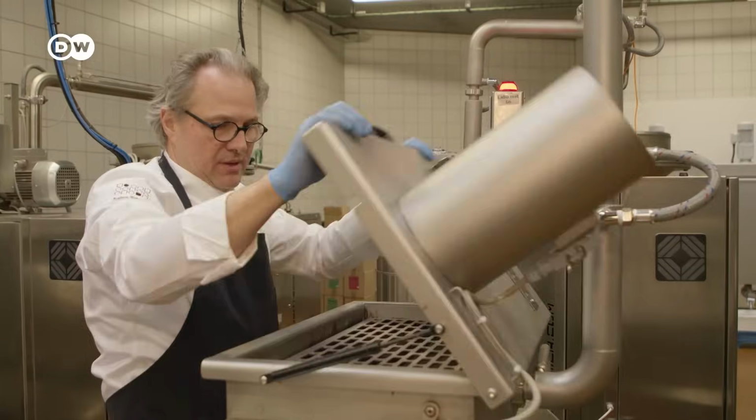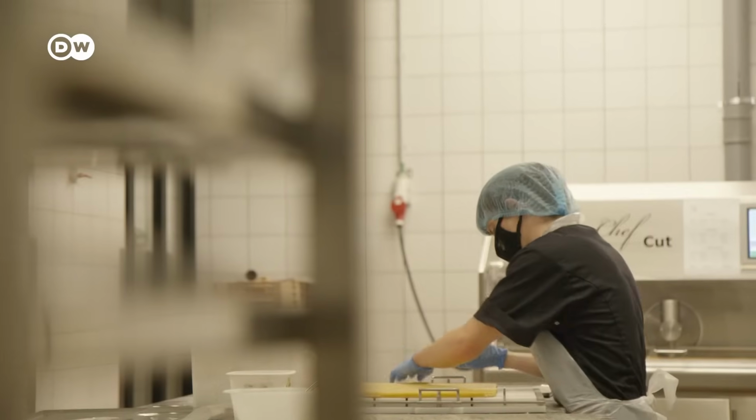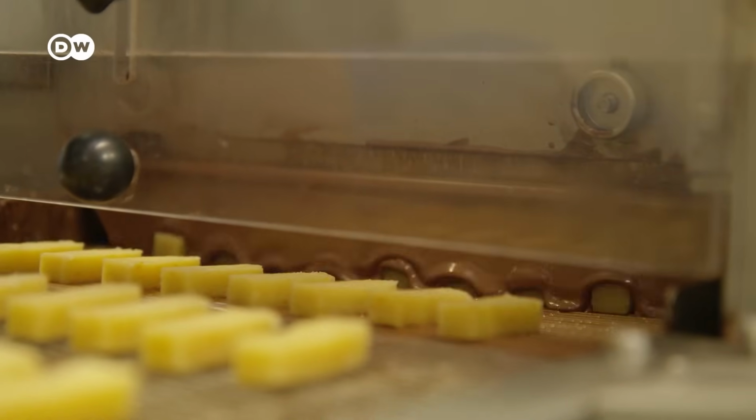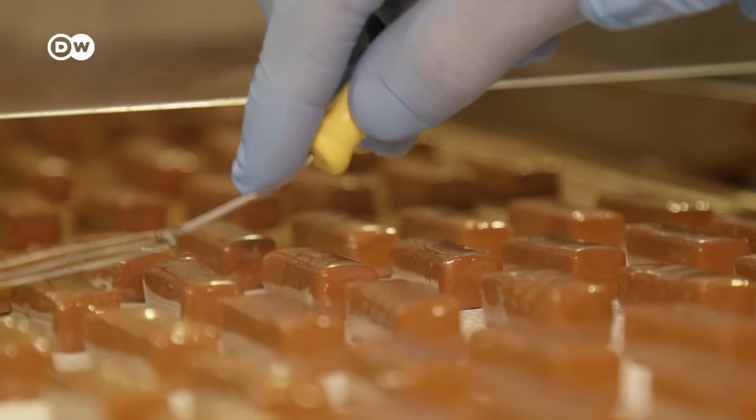The chocolate is made of cocoa liquor, some cocoa butter, and sugar. Then come other ingredients, depending on the type of praline. To make marzipan pralines, cut up pistachio marzipan is covered in chocolate, then decorated by hand using a fork.